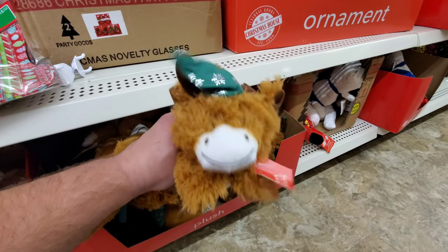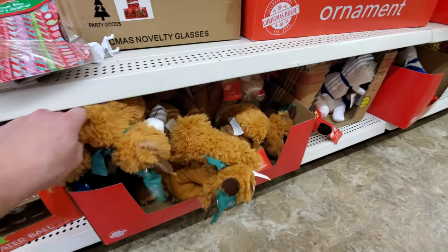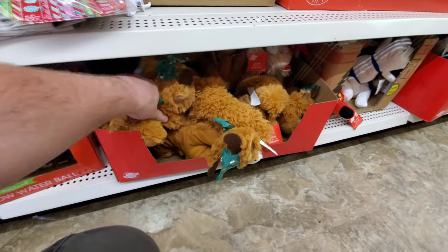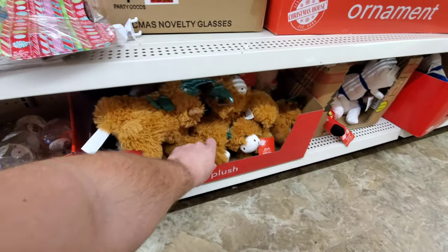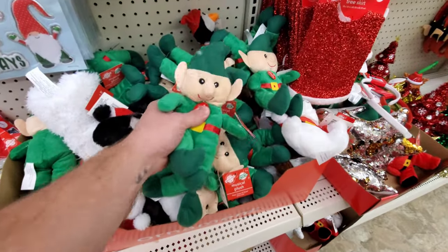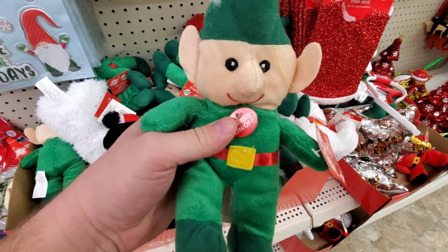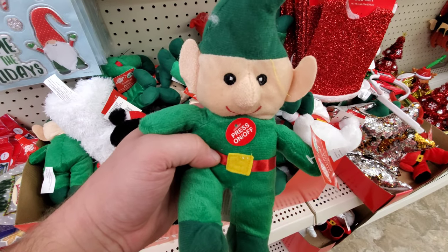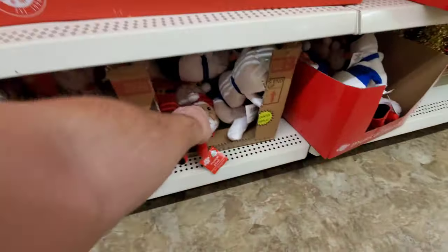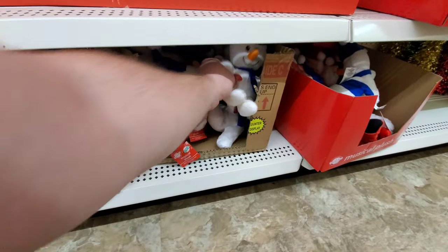I don't see its eyes. They're in there. Blind. There you go. Hey, what's up, bud? Go hang out with your friends. That's cool. And they have little Santas. Oh, look, they got little elves as well. Oh, my gosh. They have Santa down here. They have snowmen as well.